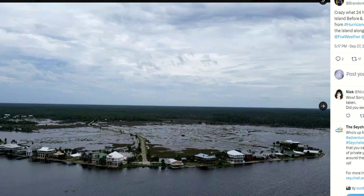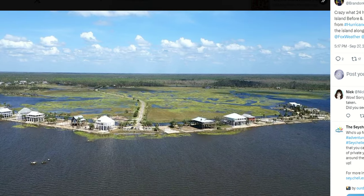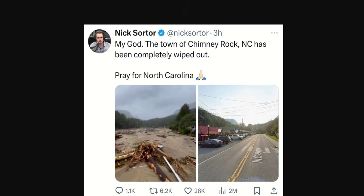Now, we saw the impact on the coastline in an area like Cedar Key or Keaton Beach. This is Keaton Beach from Twitter. This is Brandon Kopic Weather on Twitter. Look at the houses there on the barrier island. This is Keaton Beach before Helene and after Helene. Look at how many houses were wiped off their foundations. That's what a Category 4 storm surge will do, 15 to 20 feet.